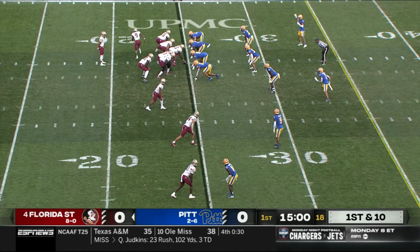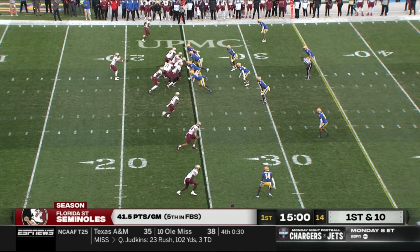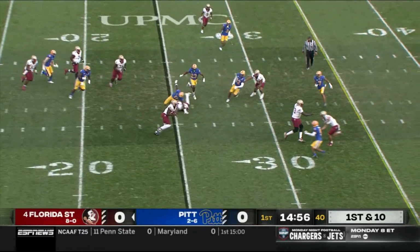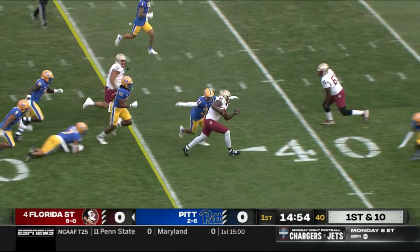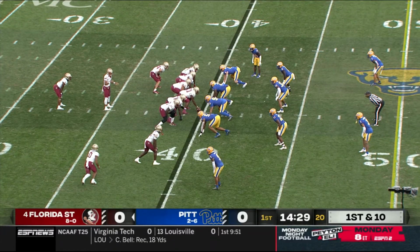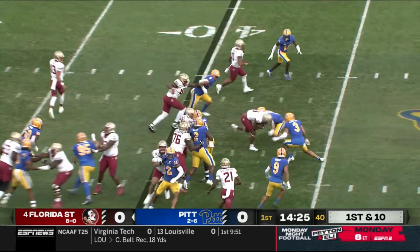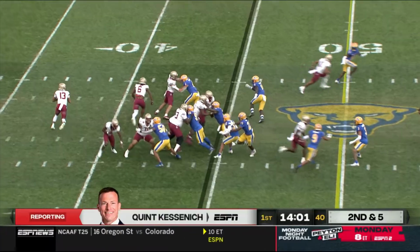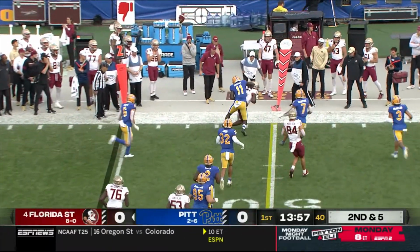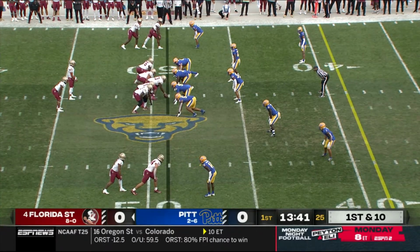Ja'Kai Douglas and Darian Williamson, the receivers. They set up the screen to the tight end. That's Douglas. Picks up a first down out to the 42-yard line. Douglas in motion. They fake the sweep. Johnny Wilson at 6'7". That's about 13 feet of receivers on the sideline. Talent to defend Florida State, and that's what we'll see.